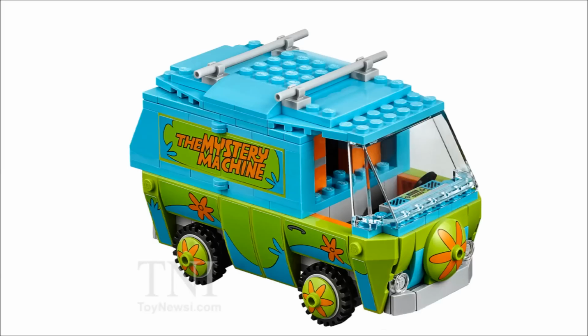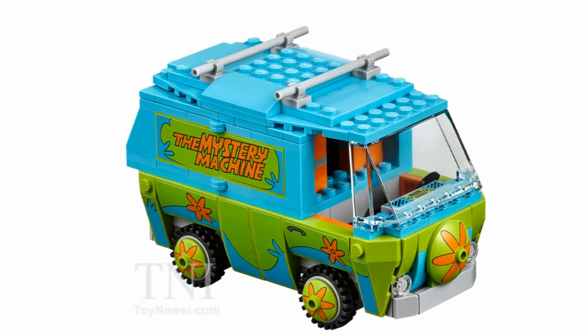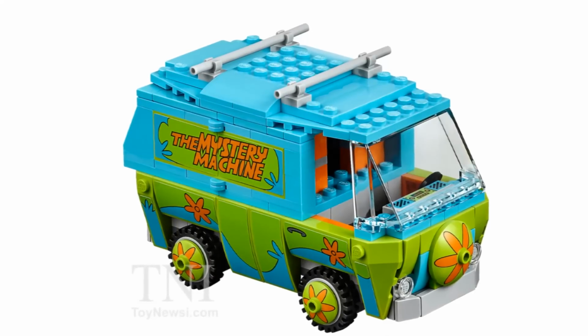But the Mystery Machine itself does not disappoint whatsoever. It looks like it may even be a new widescreen right here for the front. I'm pretty sure that's a new widescreen. I think initial reports said it was a new widescreen. And it looks very, very good. It looks a lot like the Mystery Machine.